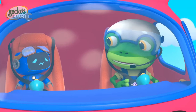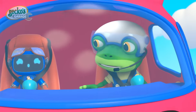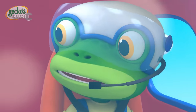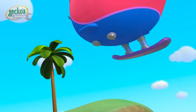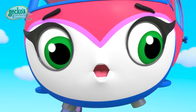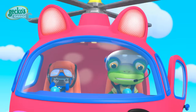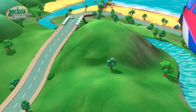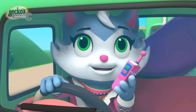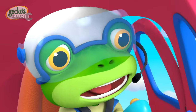It's okay, Blue. We just need to stay calm and keep flying steady. Tree? Huh? Tree! The door! Nuts and bolts! Sorry, Helena. I need to learn how to fly a helicopter. Come in, Gecko. Time for a flying lesson to land Helena. Over. But we can't land Helena on just one skid!